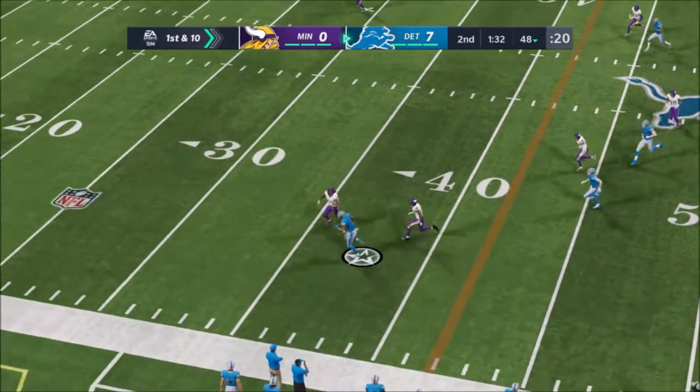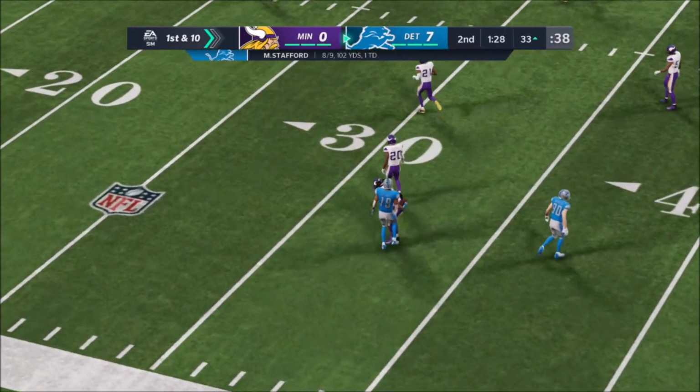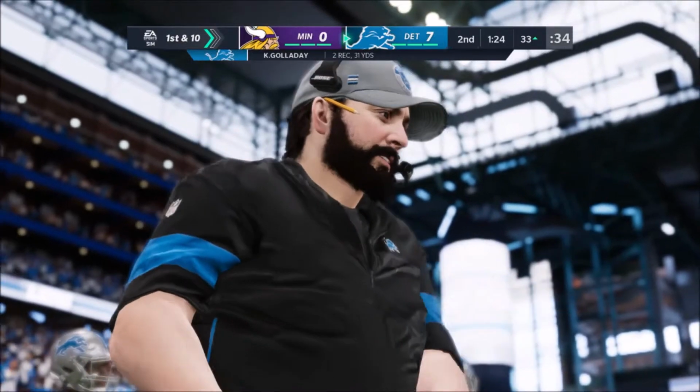From the gun, here's Stafford. He'll get this one to Galladay. And he gets this inside the 35-yard line. The Lions passing game in sync now. They've got another first down.